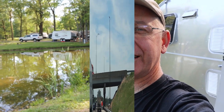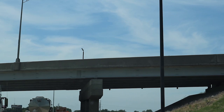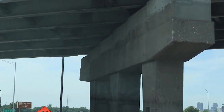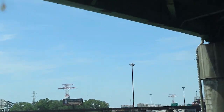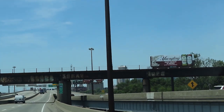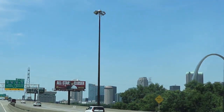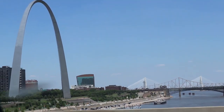Off to Missouri. So we're gonna pass under this overpass, and we're gonna see something a little iconic. There you go, our first sighting of the Gateway to the West. There it is. So besides the arch, which is the gateway to the west, there's another gateway or a waterway to the west, and that is the Mississippi River. Keep left to I-64 west. Look at two iconic views.